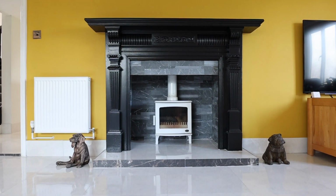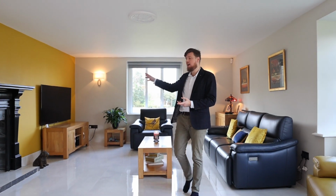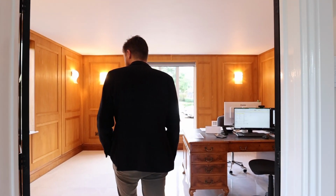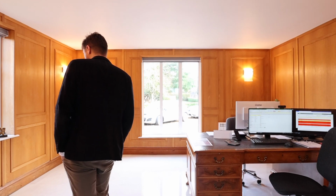This room is so calm and peaceful. I can imagine the fire on, a movie on, it would be a great place to sit on a winter's afternoon. But then, the versatility of this wing extends into this room. It's currently being used as a study, but I can see it being used as a children's playroom.